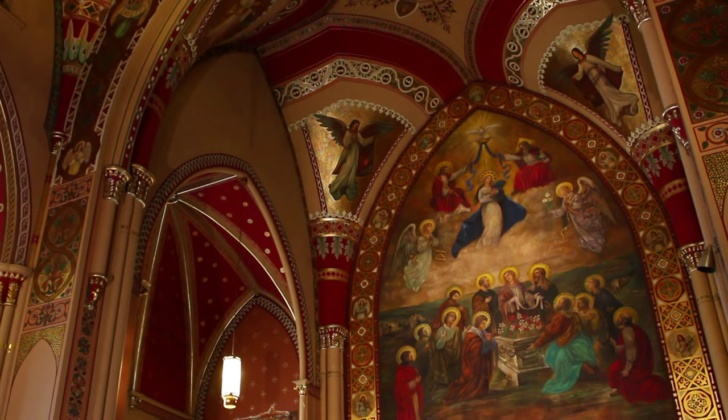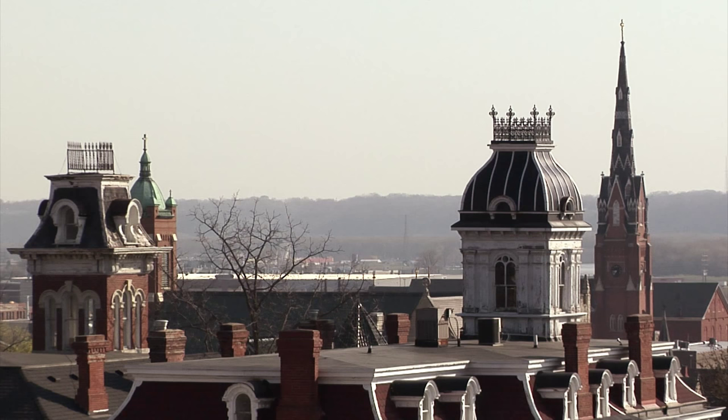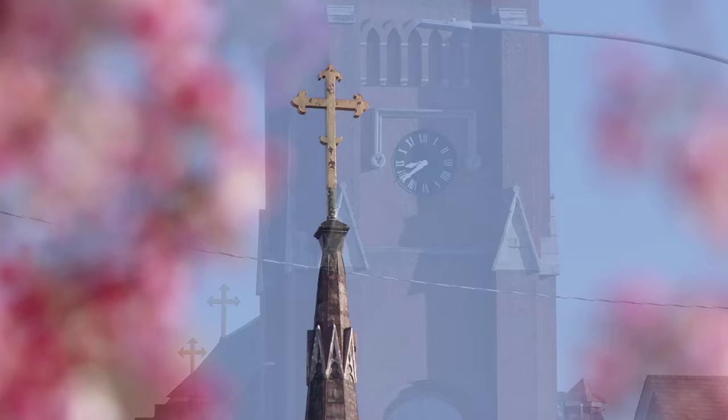In today's world, you couldn't build a building like this. I mean, it just wouldn't be possible. That's why it's so important that this building stays on the Dubuque skyline, because it's irreplaceable. You could never build another building like this in Dubuque. I just would never see it happening.